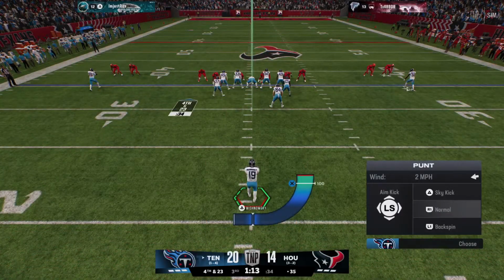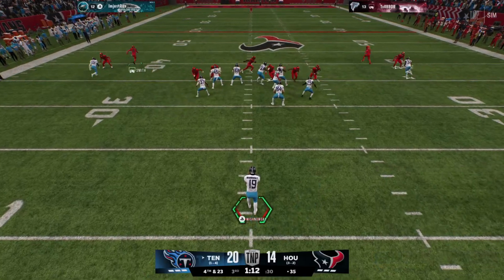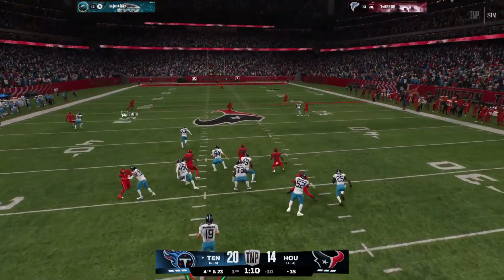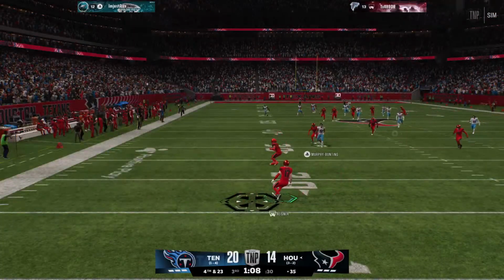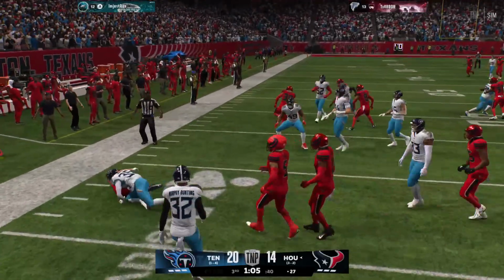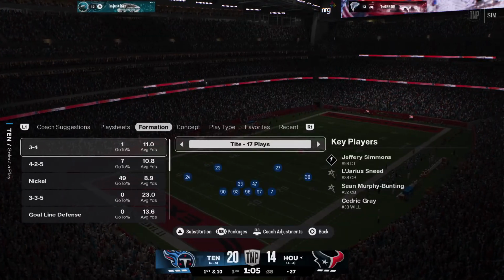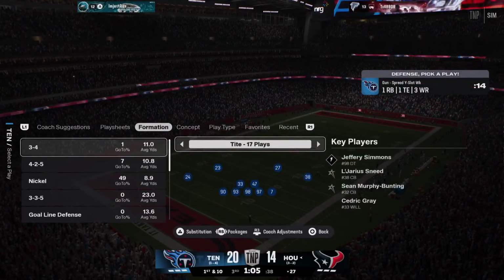On now is the Titans punter, as he'll kick it away for the 2nd time. This is taken at the 18. 44-yard punt, return of 9. And the Texans will take over with a 1st and 10.